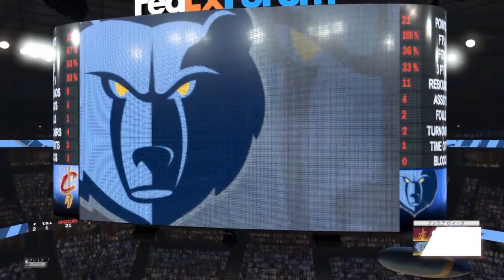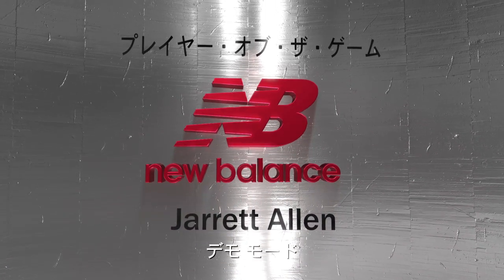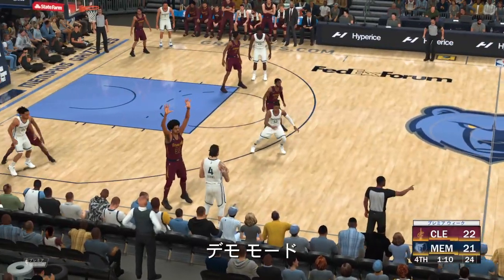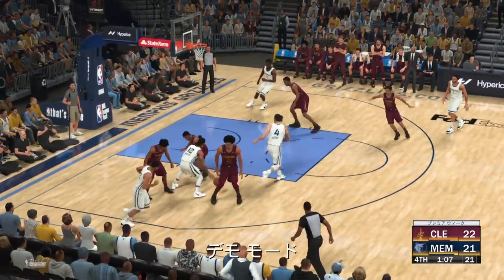Present the New Balance Player of the Game, Jared Allen. And it's easy to see why they keep getting it to him. He keeps getting after it on the offensive end, putting in that work. He's been getting good looks and shooting the ball efficiently all night. A line change here for Memphis.